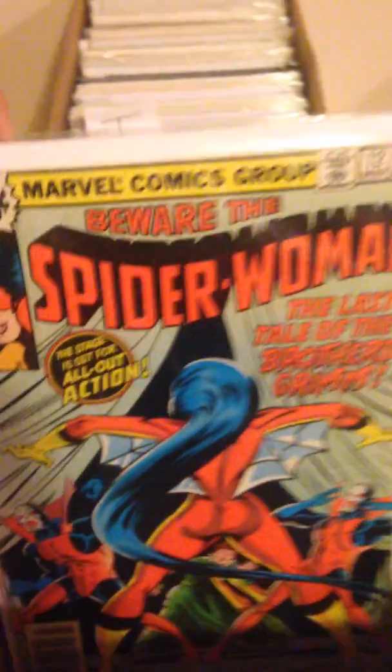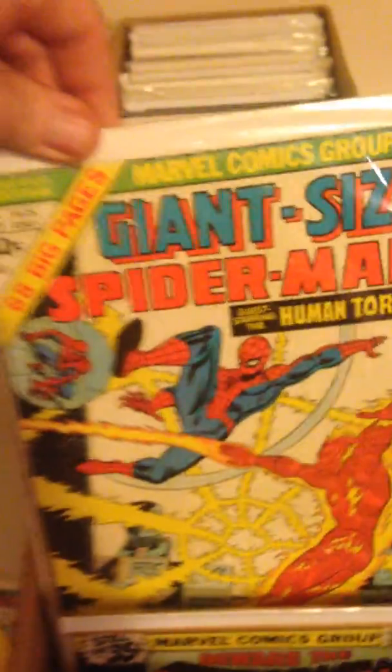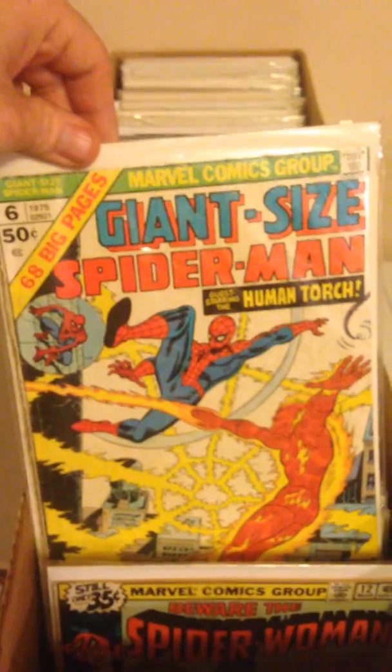Alright, let's check out what we got in this one. So S's and T's in this box. That's some Bronze Age Spider-Woman, Spider-Man, Spidey and the Human Torch. Always love seeing Spidey and the Torch together. More Spider-Woman. Got a lot of Bronze Age Spider-Woman at the front of this box.